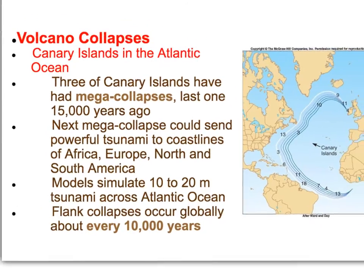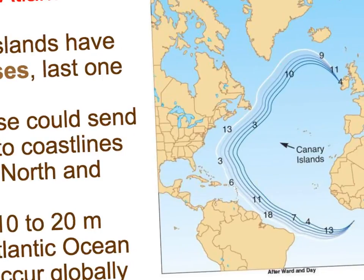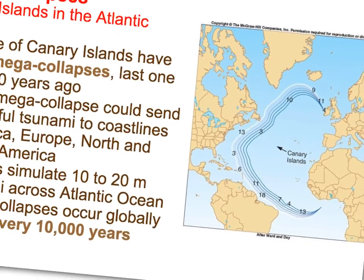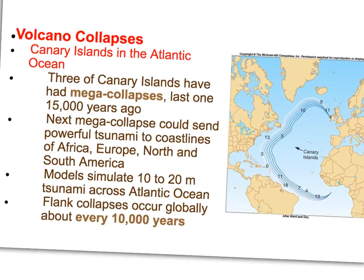So the idea is that we're kind of due for one. One of these major collapses could cause devastation to areas that aren't typically prepared for it. Everything in here has no earthquake, so the chances of a tsunami affecting these areas seem very small, and it wouldn't be detected. So there's a high possibility that not only could a tsunami happen from the collapse, but it could also cause major damage.